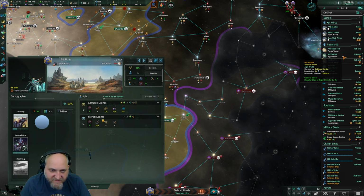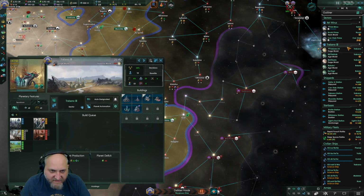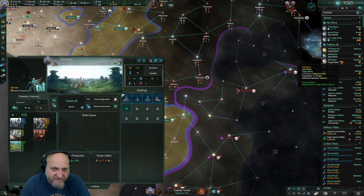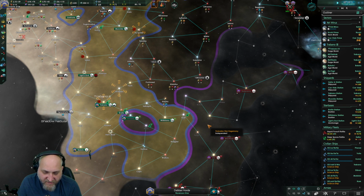So these forge worlds here, like this second area, it's about to really take off. Look at that, 39 houses available. That's great. These are really about to take off for us, especially now that we have so many ways to grow our population.